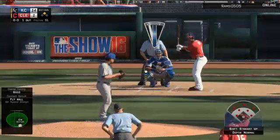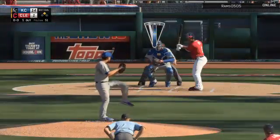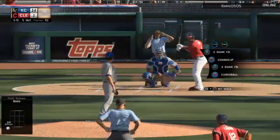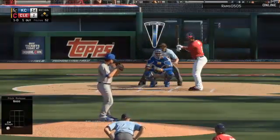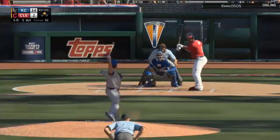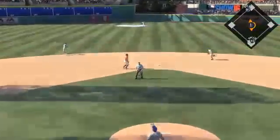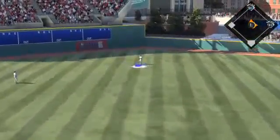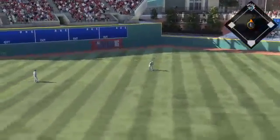Marlon Byrd will stand in again. He's flown out in each of his first 2 plate appearances thus far. Down and away, 1 ball and no strikes. Lifted in the air out to center field. Kane is under it. Makes the play, and there are 2 gone now.